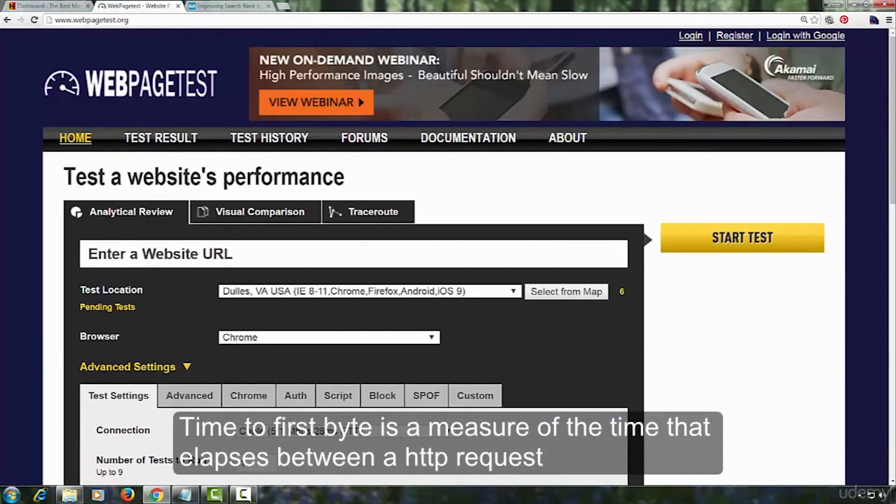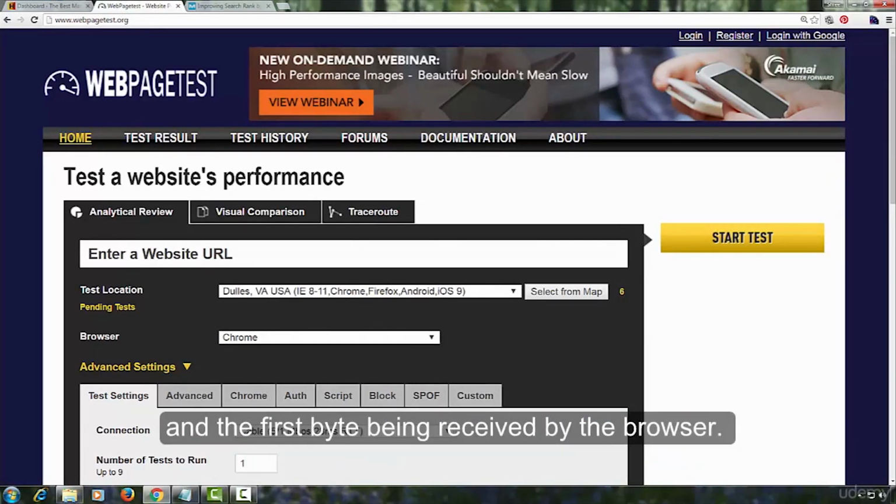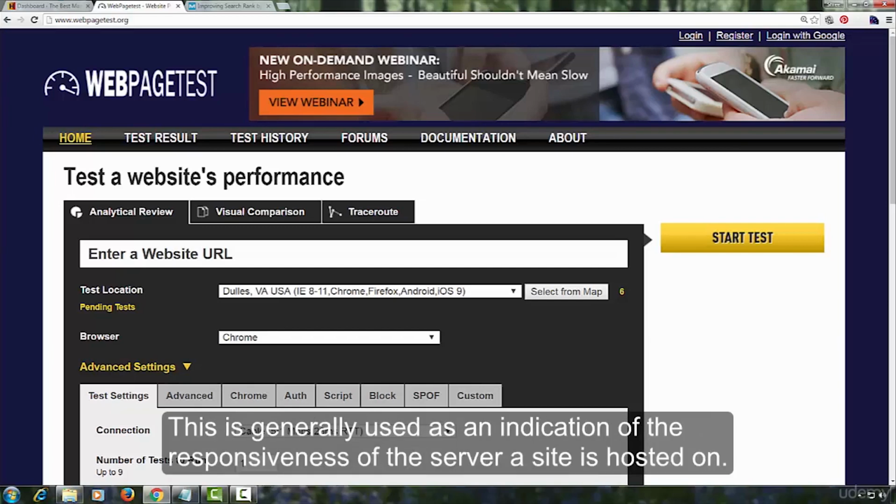Time to first byte is a measure of the time that elapses between an HTTP request and the first byte being received by the browser. This is generally used as an indication of the responsiveness of the server a site is hosted on.